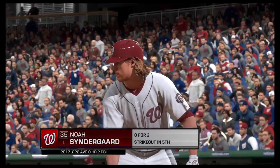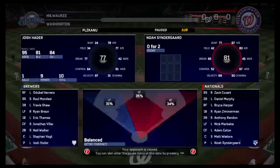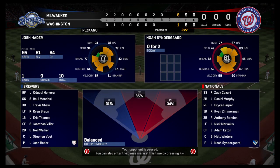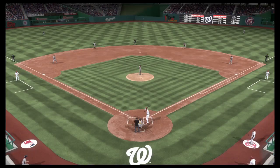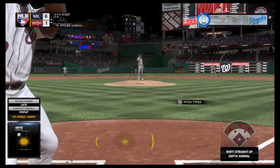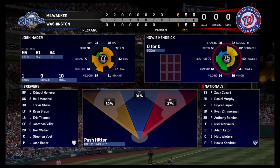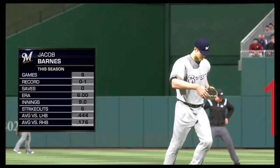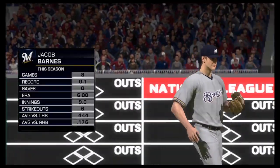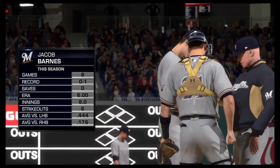Digging in now, Noah Syndergaard. It's been an 0-for-2 effort for him to this point. Howie Kendrick will try and get his club back in. Now action in the bullpen as their closer starts to get loose out there. Jacob Barnes is on to pitch out of the bullpen in the bottom half of the 8th.